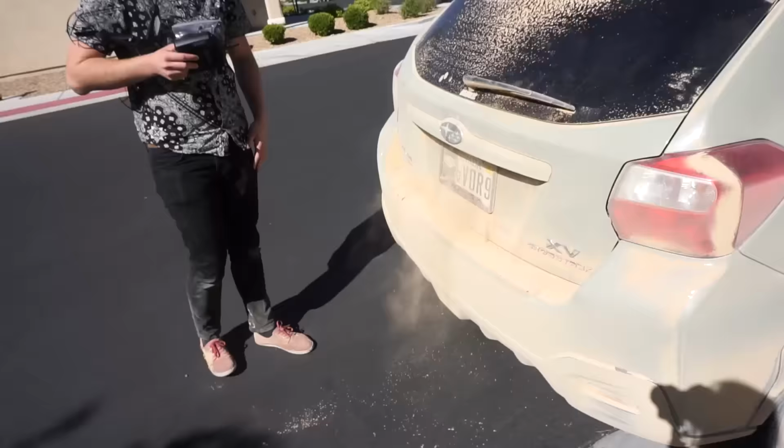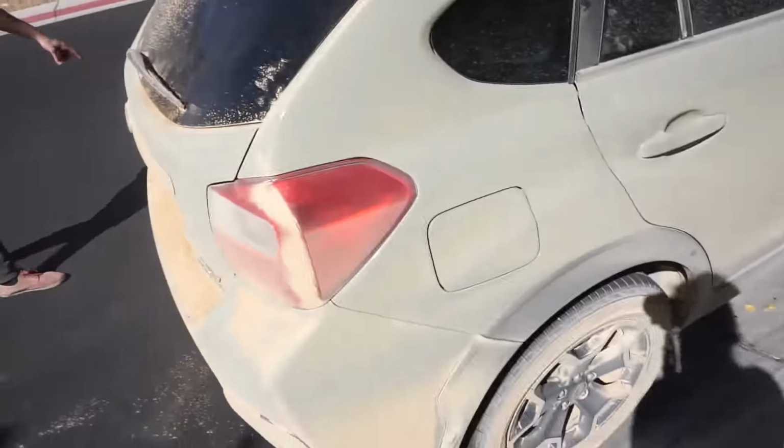That was an ultra success. Success indeed. Oh my goodness, I can't wait to watch this footage on the computer. This car is so dusty. It's so dusty. Check out all these footprints over here.